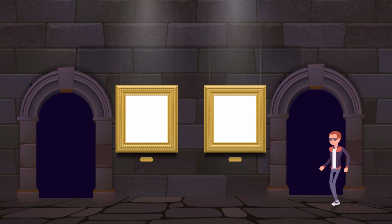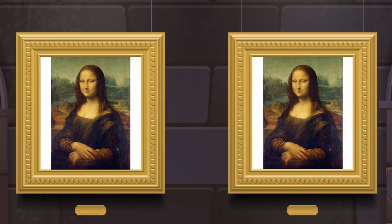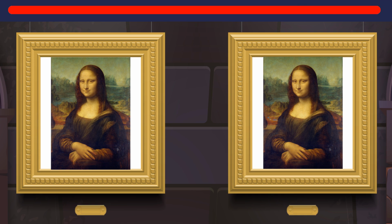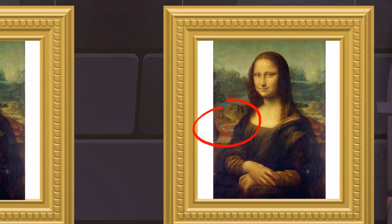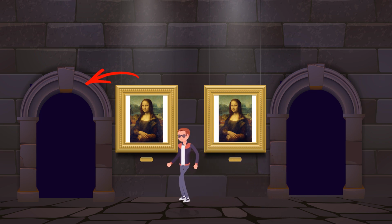But surely you know this one, Mona Lisa by Leonardo da Vinci. But one of the paintings is really messed up. Can you spot the difference? Look, in the right picture, you can see some cars on the road behind the woman's back. I think Mark should turn left.